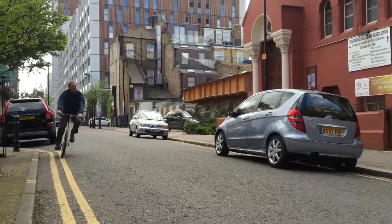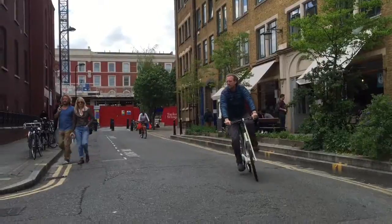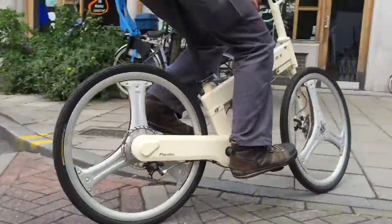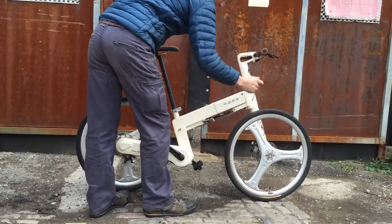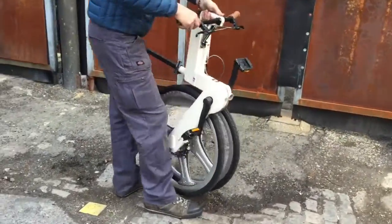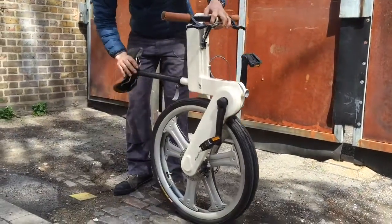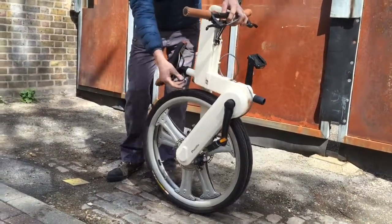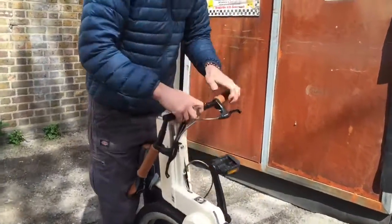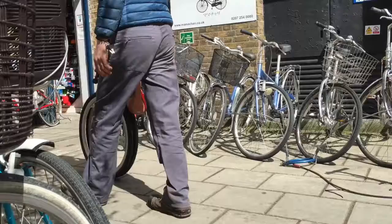And it's probably one of the easiest full size folding bikes, like leisure bikes, rather than a mountain bike, in terms of folding up and ease of use. And it gets around the problem of how to carry or push your bike when it's folded.